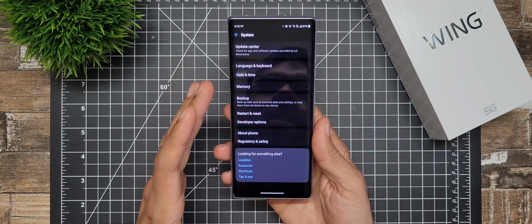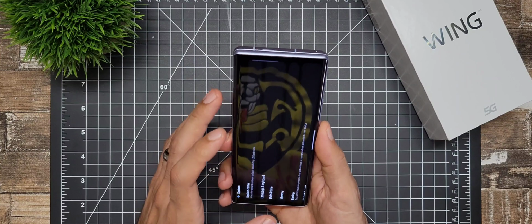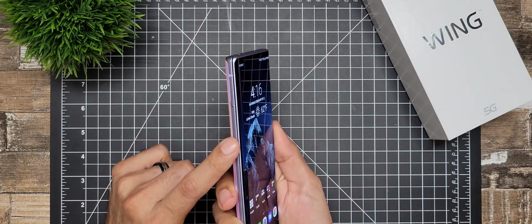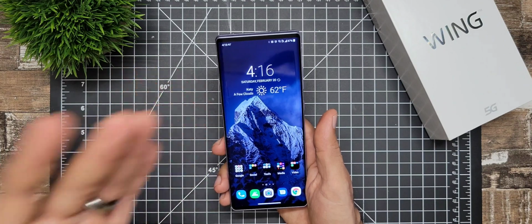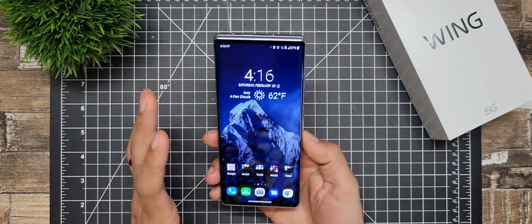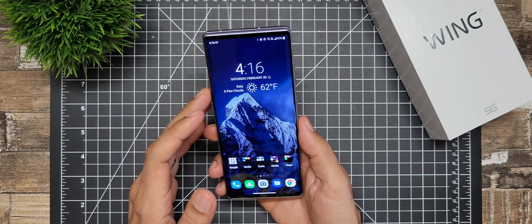Snapdragon 765G chipset on here, 8 GB of RAM and 256 GB of expandable storage. Yes, this does have a microSD card slot on here, so you can expand that storage further than just having 256. You can expand it a lot more on there, which is really nice. Not even the new Samsung devices have expandable storage, so kudos to LG for doing that.